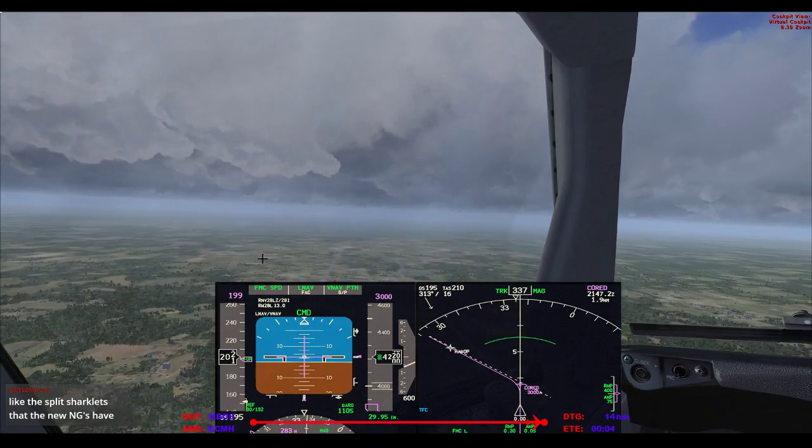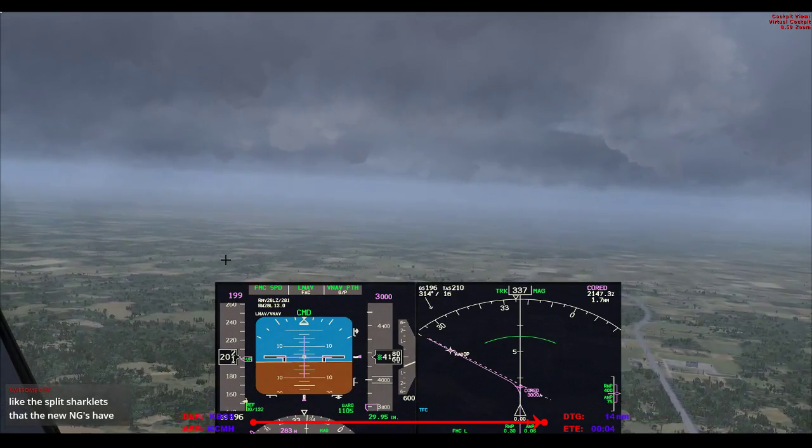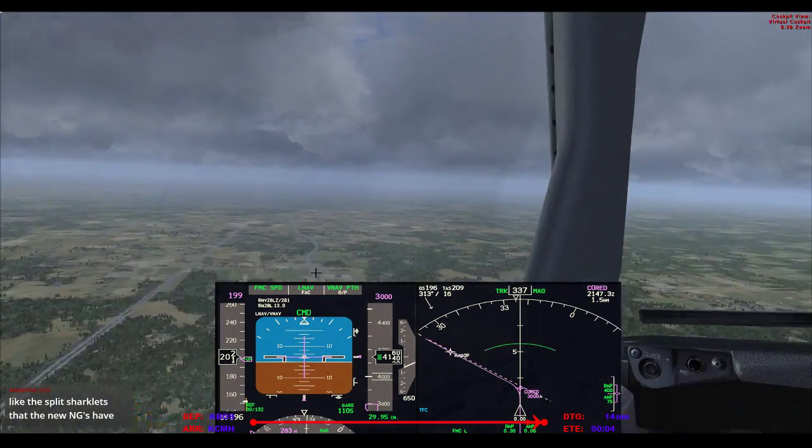Yeah, this would be some fun, interesting VFR weather. I don't know, I like the cloud altitude for some reason. It's attractive.